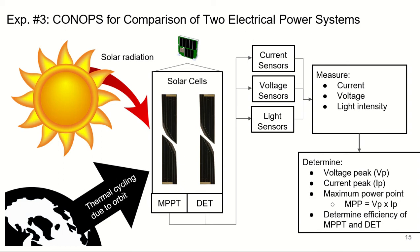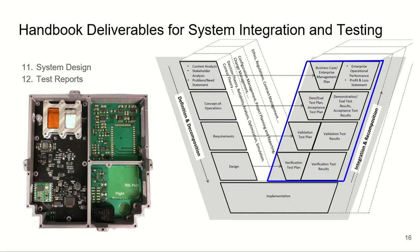For experiment 3, here is our concept of operations for comparison of 2 electrical power systems. Again, our inputs are solar radiation and thermal cycling in orbit. We have 2 different electrical power systems, MPPT, maximum power point tracking, and DET, direct energy transfer, which have their own solar cells as current generators for this experiment. We'll compare these 2 electrical power systems using current, voltage, and light sensors, and using this data we'll determine the voltage and current peaks, which will provide information necessary to determine maximum power point peaks for each electrical power system, and then we could determine efficiency of each power system. Then, following the implementation of this design, we will provide handbook deliverables necessary for system integration and testing.